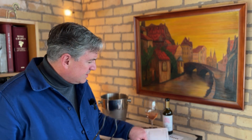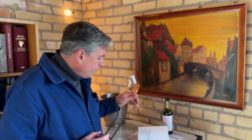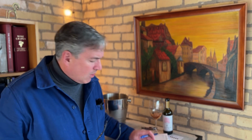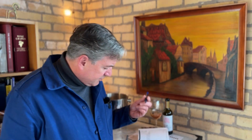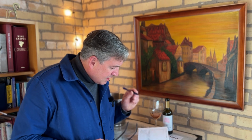Complexity, ooh, complexity. Let's taste it again. Is it complex? Not really. Nope, there's no extra aromas or nuanced flavors here. So very slight. Finish.